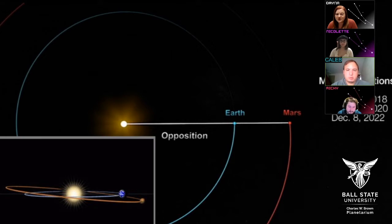And if it's closer, it's going to appear a lot brighter in our sky, and therefore a little redder too, because it does appear like a reddish star in our night sky. Hence the name, it's the red planet, right? I hear that this is like the closest it's going to get to Earth until 2035. So it's going to get close, and it's going to go into opposition before then. But the next closest approach, as close as this year, won't happen again until 2035.